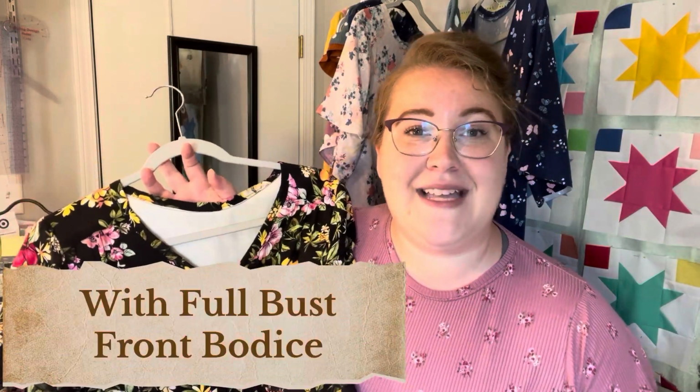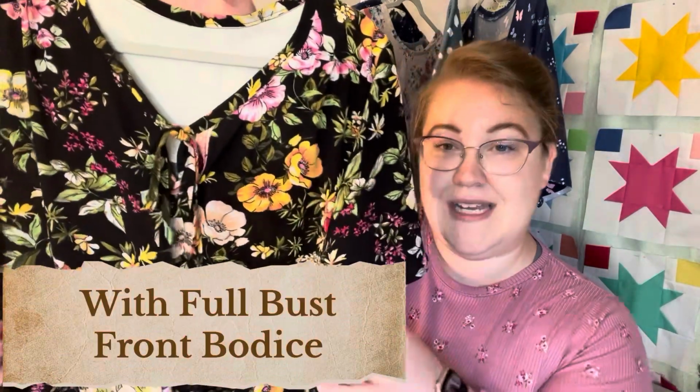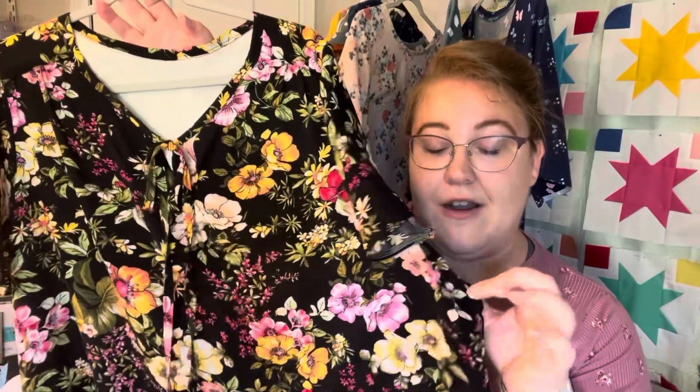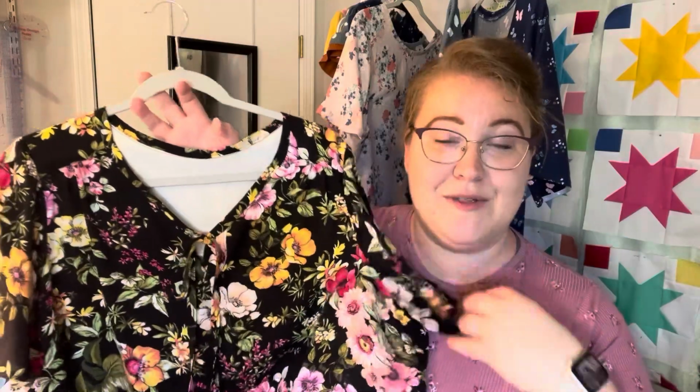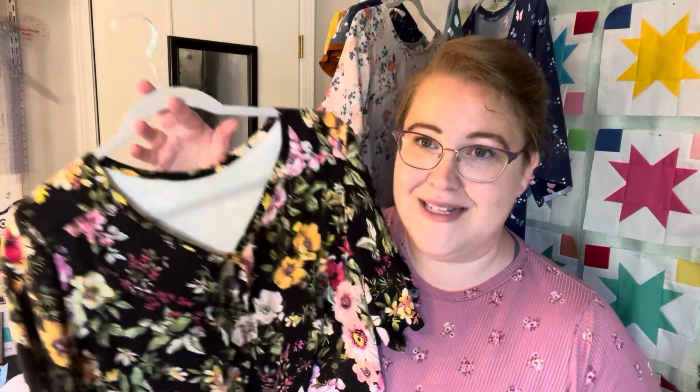I don't know if I told you what size I made. I did make the 2XL, but I also used a smaller seam allowance on the side seams and then the underarm seam. So I used about a 1/4 inch seam allowance on the sides and then for the arm for just a little bit more movement. I love this shirt. It turned out so well. Highly recommend the Love Notions Rhapsody blouse.